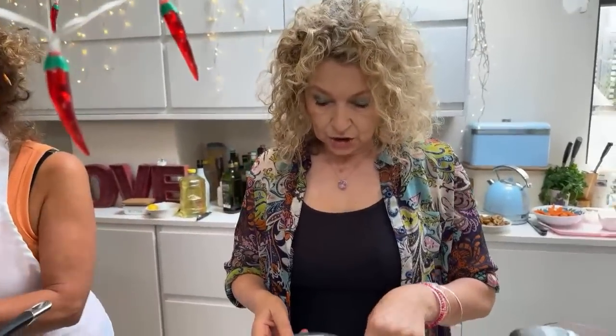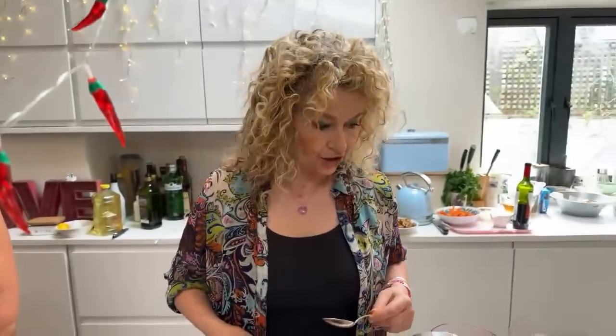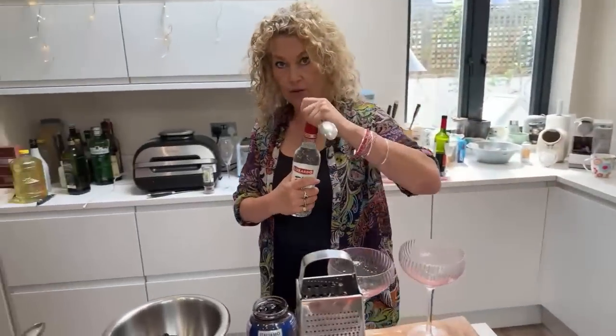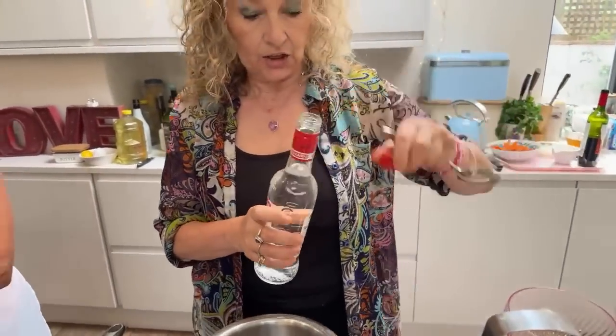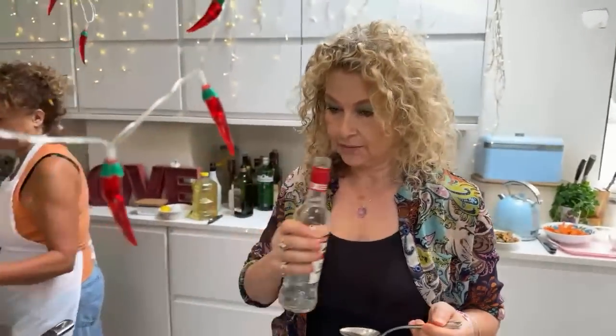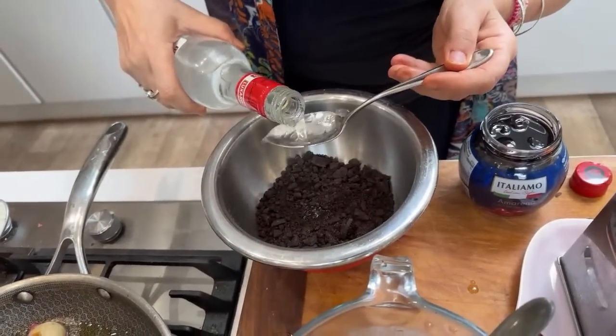Anyway, so I scrunched up 12 Oreos in here in a plastic bag, and to that I'm going to add the essential flavouring of a Black Forest gateau. Okay, so this is Kirsch, which is a cherry liqueur. I was really just drawn to alcoholic puddings. So I'm going to put, I think, 2 tablespoons.